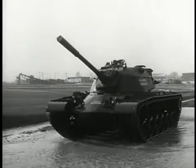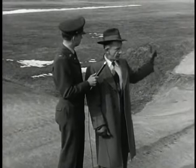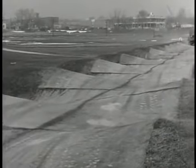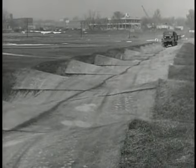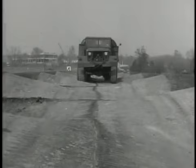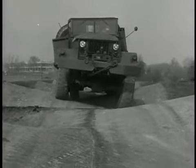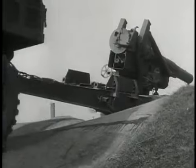Across the road, something else was starting to go on. This is the frame twister course. We now have a 5-ton truck operating on this course, towing the 8-inch howitzer. All tactical vehicles are required to go over this course to check for interferences between the sprung and the unsprung members of the chassis. Well, just what is a sprung member? The sprung member would be the parts above the spring, such as the body and cab, and the engine, of course.